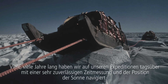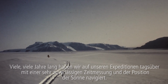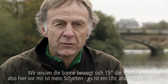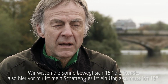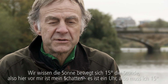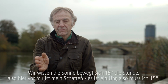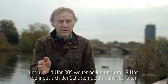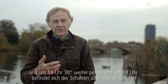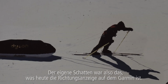For many, many years, our expeditions navigated by a reliable clockwork watch. We would be using the sun's position at local midday, for instance, and every time the sun moved 15 degrees an hour, we would say, right, well, there is my shadow. It's 1 o'clock, so I'm going to use 15 degrees from my shadow. 2 o'clock, 30 degrees from my shadow. And then after 6 hours, it'll be over your shoulder. So it's your shadow, which is now the arrow on the Garmin face.